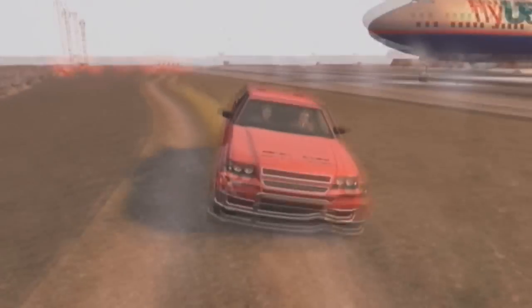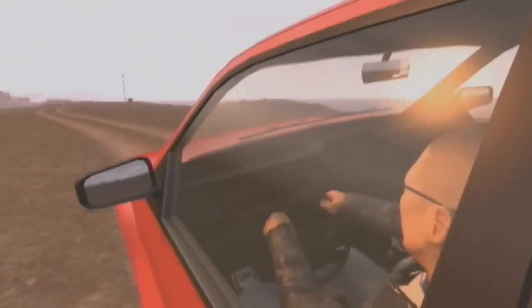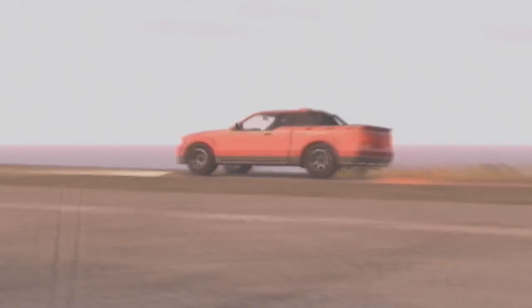The Raptor's giant shocks just soaked it up. Darth had reached terminal velocity, 120 miles an hour. Then, he used the force to go even faster. Oh.